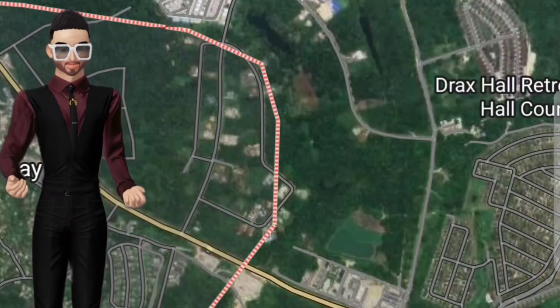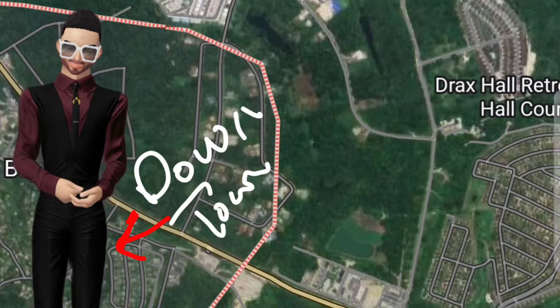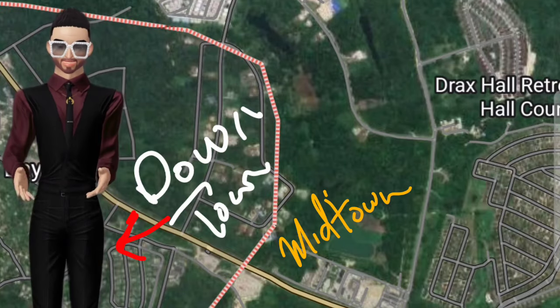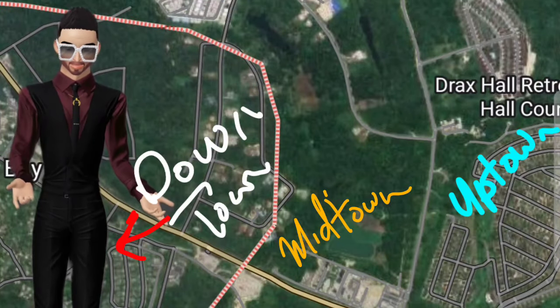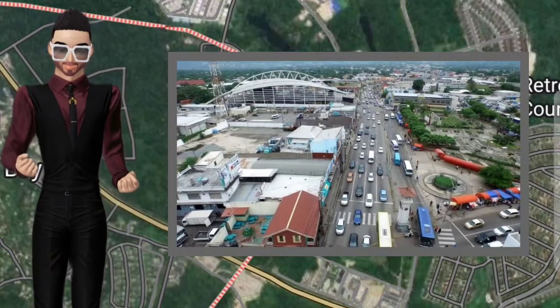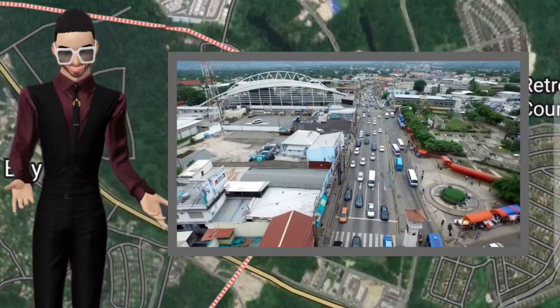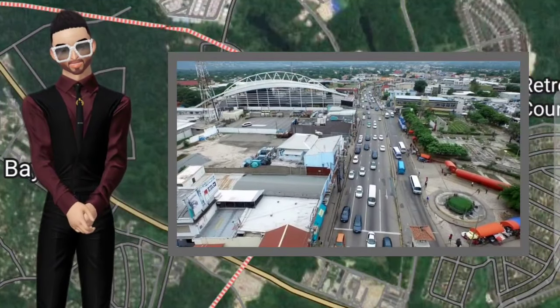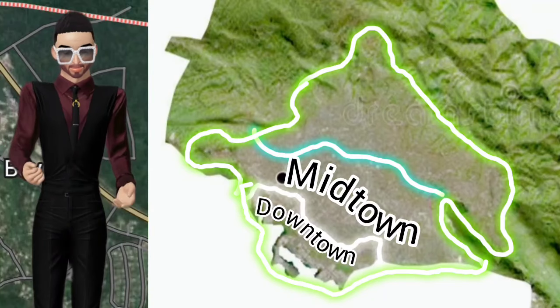Okay, so being that St. Anne's Bay proper would be the downtown of this new city, Drax Hall would become the midtown. And for some of us who don't know what a midtown is, it's halfway between downtown and uptown. Kingston does have a midtown, which is Halfway Tree and New Kingston, but most of us don't really know this area as midtown. We just know it as Halfway Tree or Kingston. And as you know, uptown is Liguanea, Norbrook, Cherry Gardens, all these areas.